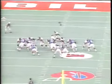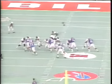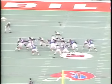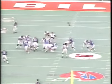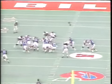Now, when we run it into a reduction side, a lot of times stunts like that occur. We have all kinds of concepts that we're teaching, and I know a lot of you would say, well, you can't just fall into that. Well, you don't. You got to work at that. But that system is devised. It's out of a 2 tight end element.